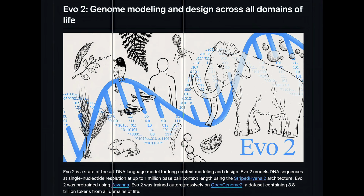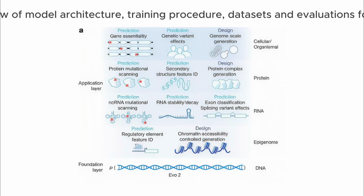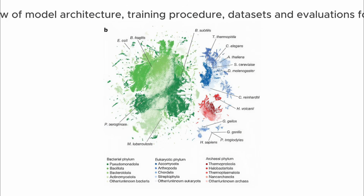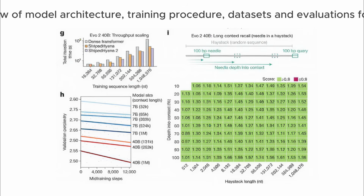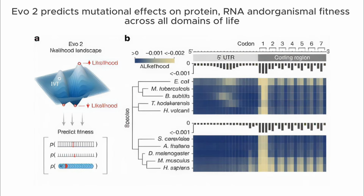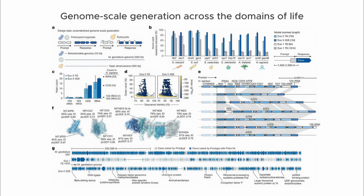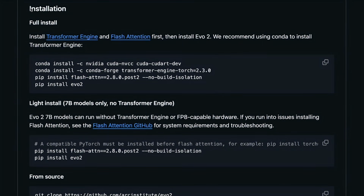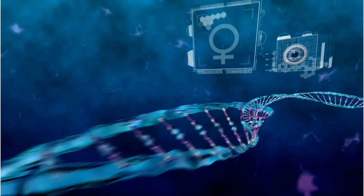Evo 2 is a breakthrough genome foundation model trained on 9 trillion base pairs spanning bacteria, viruses, plants, and humans in a single system. With a 1 million token context window, it captures long-range genomic structure, predicts mutation effects, and even designs realistic new DNA sequences. Because the model and its massive training dataset are fully open on GitHub, it could supercharge cross-species genomics, therapeutics, and synthetic biology.